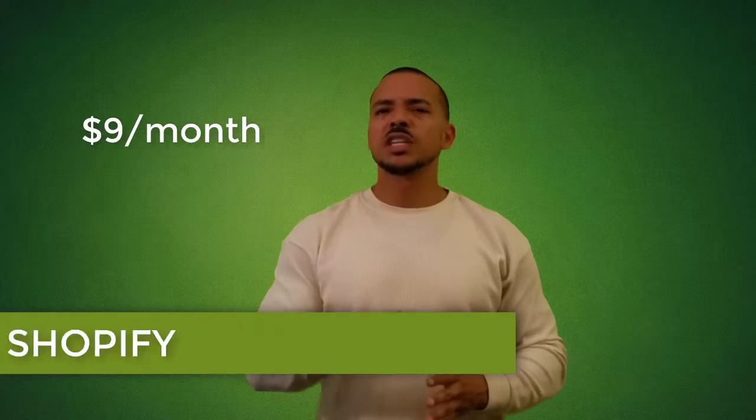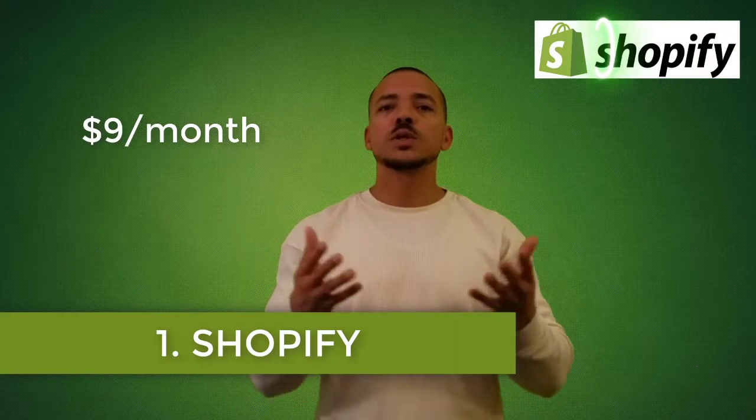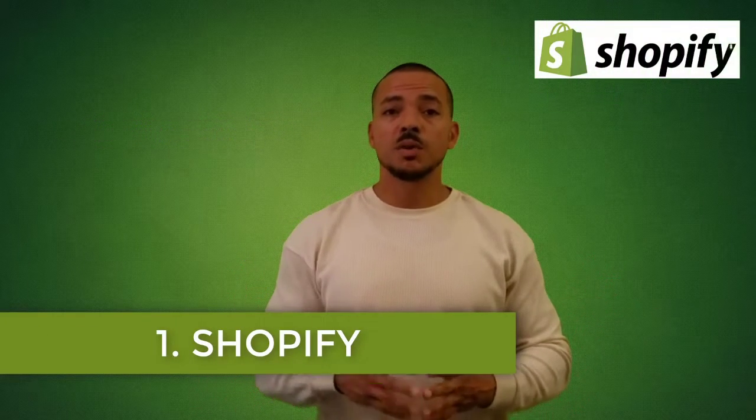Shopify. For just $9 a month, you can create a fully functional e-commerce website for both physical and digital products. Shopify is a simple e-commerce store builder that takes all the guesswork out of selling products online. With Shopify, there's very little learning curve involved, as the interface is intuitive and very easy to navigate as you work towards building your website.